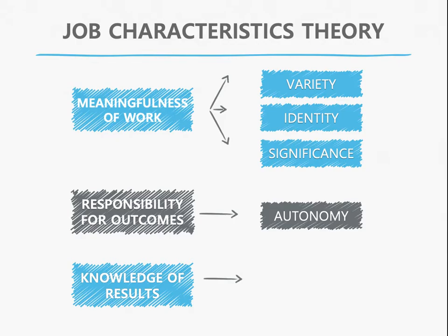And then we'll talk about identity and then significance. And then we'll go into responsibility for outcomes, which is associated with the job characteristic of autonomy. And then we'll talk about knowledge of results, which is associated with the job characteristic of feedback.